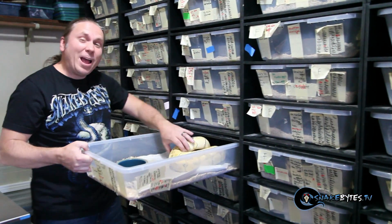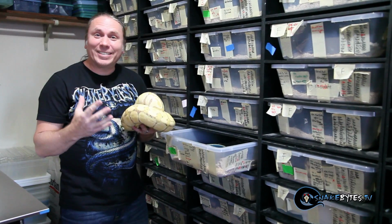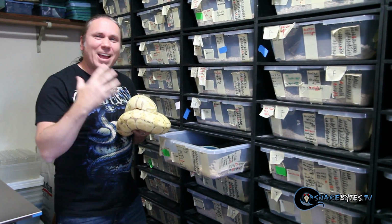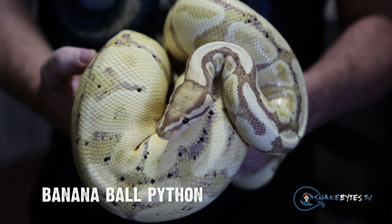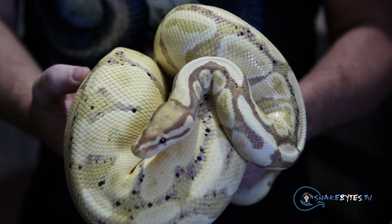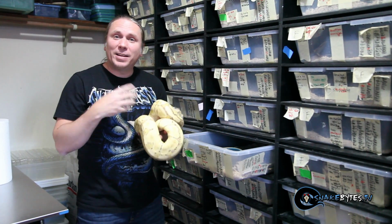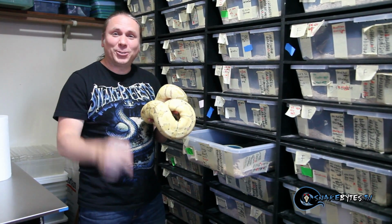I tell you, wherever you look, there's amazing ball pythons in Marc's collection. It's so hard to decide what to show you guys because, again, every cage is just a gorgeous animal. Now, this just happens to be a banana ball python, just a single gene animal, but what's so impressive is just the size of the animal. I've seen a lot of bananas, but you very rarely see them of this size, so it was impressive, and I had to show you guys.